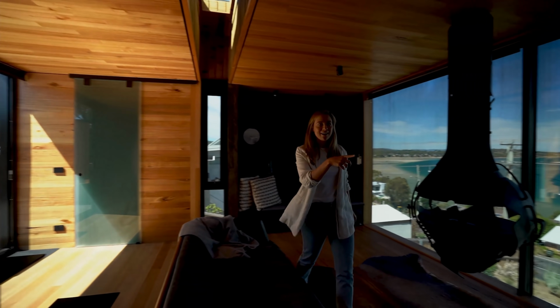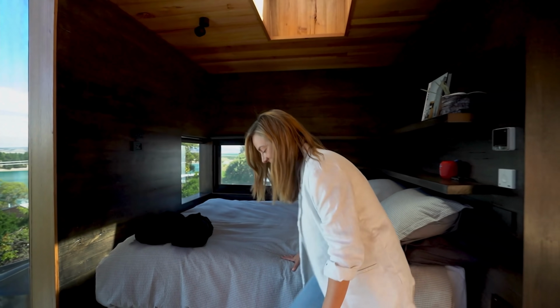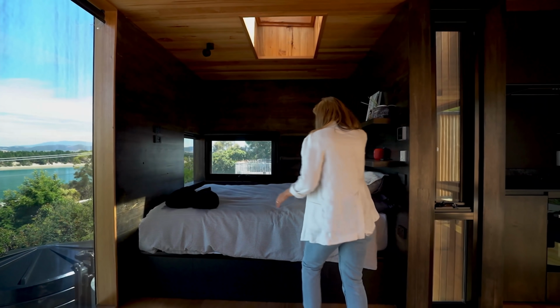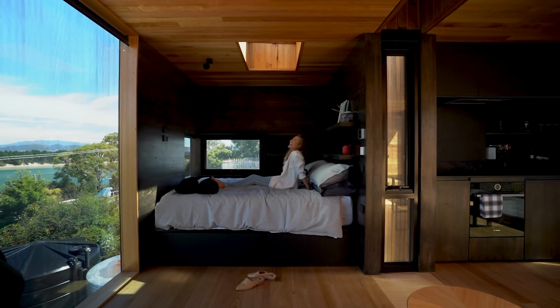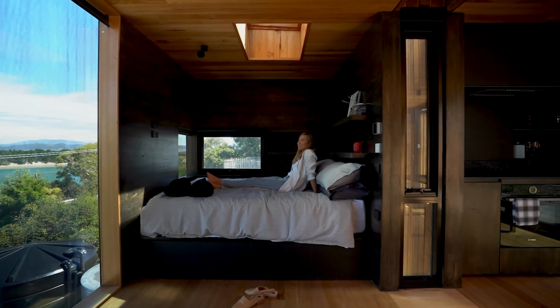But come through here, because this is our bedroom area. Better take my shoes off, because I need to test this out. I need to get the full experience. Okay. Oh my goodness. This is a wonderful feeling in here.